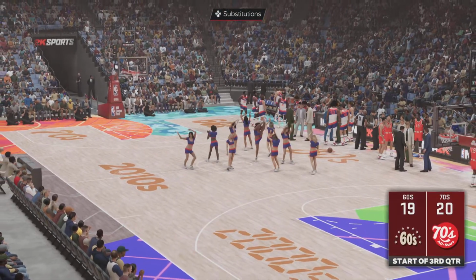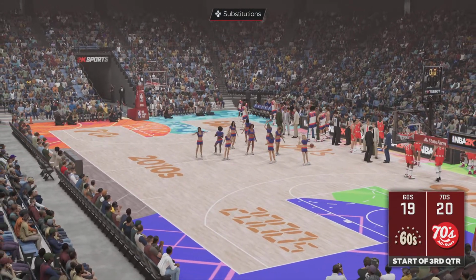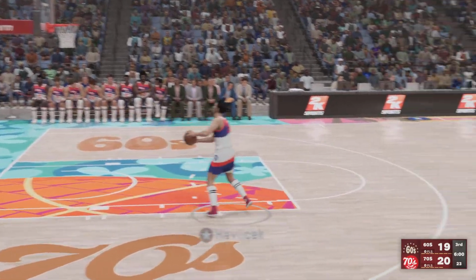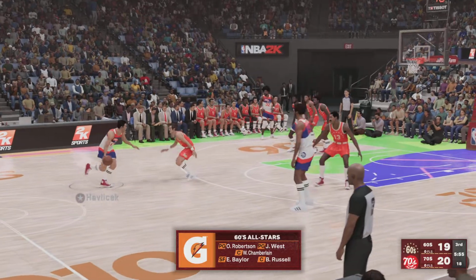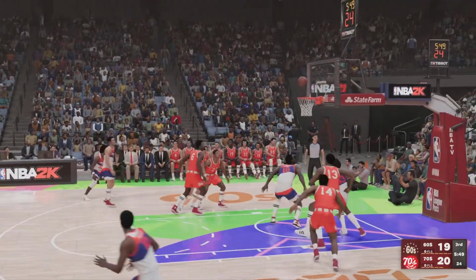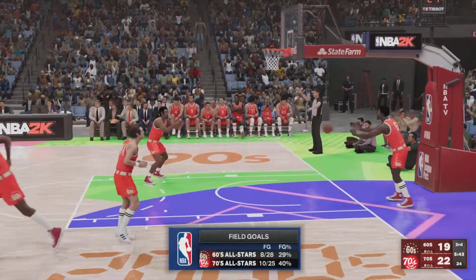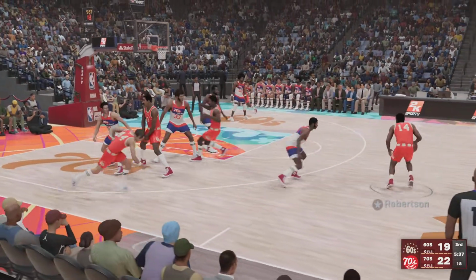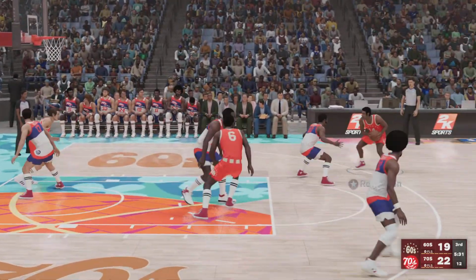Second half of basketball is upon us, and we may be in for an exciting finish based on how close of a game we've seen so far. Here's Havlicek. Second shot opportunity, and the layup is good. He has six. Keeping pace here. That's an excellent move inside. Pass to West. Here's Robertson.